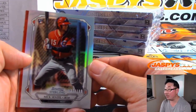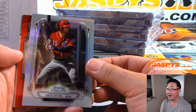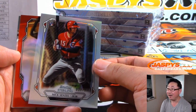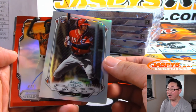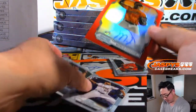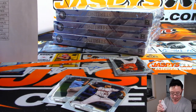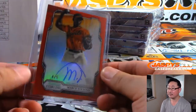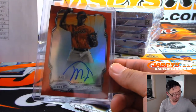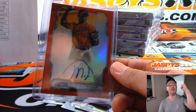There's Nick Senzel to 199 for the Reds, and we got a red back here. It's 4 out of 5. Marco Luciano for the Giants. Lee with the Giants. 4 out of 5. Another train whistle. All aboard the Big Hit Express. Woo woo!